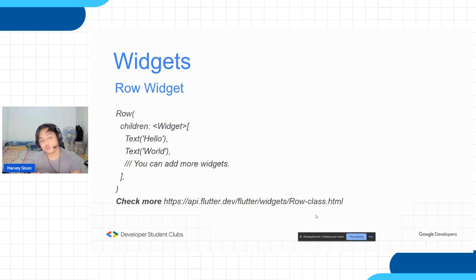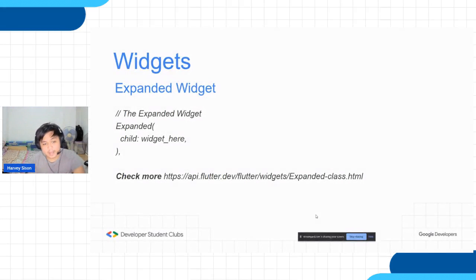At the same time, if you want to arrange it into a row, arranged in a horizontal way, you do the same thing, just change it to row and add all the widgets you need. And you can also check it at the widgets page. And expanded means that it will occupy the remaining space of a certain code, right? So that's expanded.